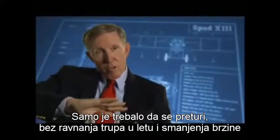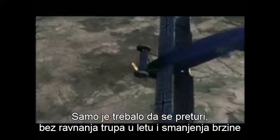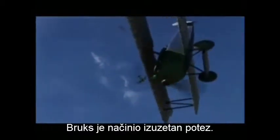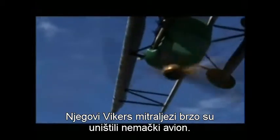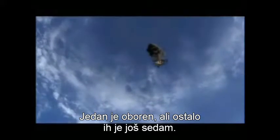All he had to do was pull himself across without having to slow down or align fuselage. He could rake his gun right across the plane. It's a brilliant move. Bruks's two .303 caliber Vickers make quick work of the Fokker. One down, but he's facing 7 more.